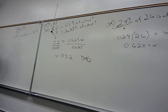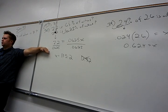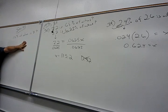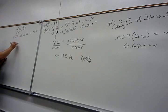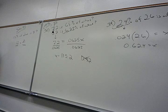Now, if anybody does not like this approach that I've been taking so far, where I transform this into an equation and solve, you do have another way to do this kind of problem. Let me put it up here. I think I asked this before. Has anybody ever seen that? So let me give you an example.